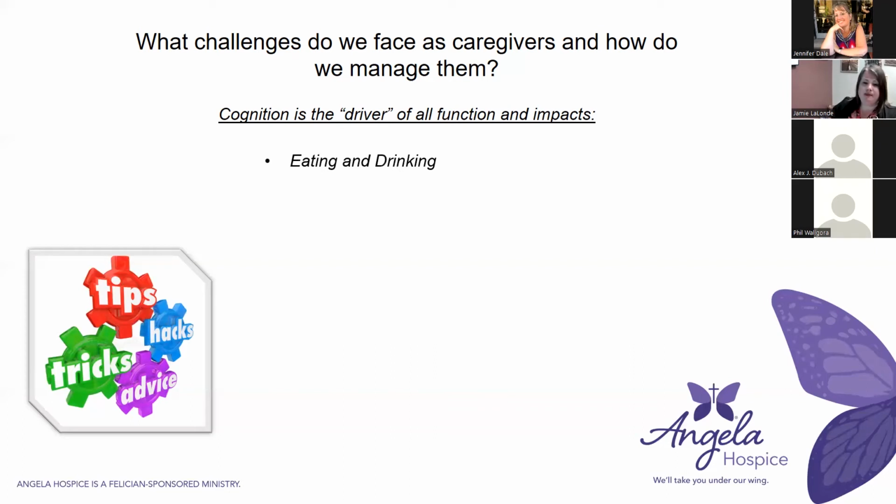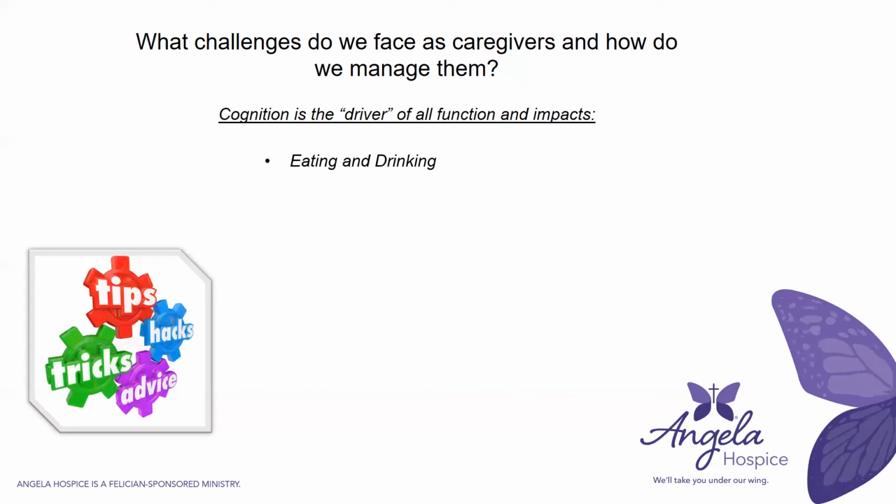Eating and drinking. Over my entire career, I would say that this is one of the biggest concerns in working with families: my loved one isn't eating. I can't get them to drink anything. They're losing weight. I just don't know what to do. And the reason for this can be a couple of different things.